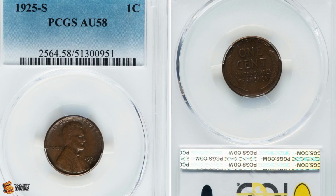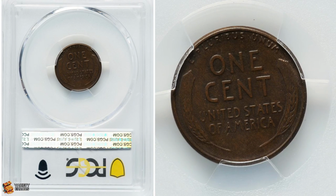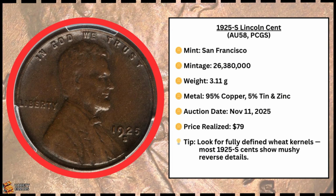The third coin is the San Francisco Workhorse. It's a 1925S, graded at about uncirculated 58 through PCGS. It sold for $79, a really solid price in 2025, and the San Francisco Mint was famous for tough strikes during the 20s, and 1925 is really no exception to that.